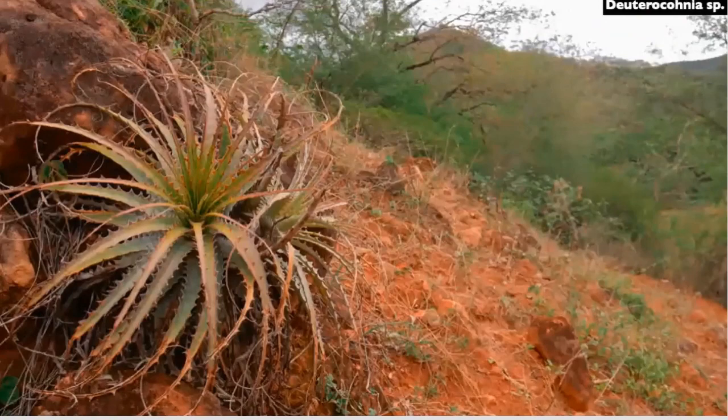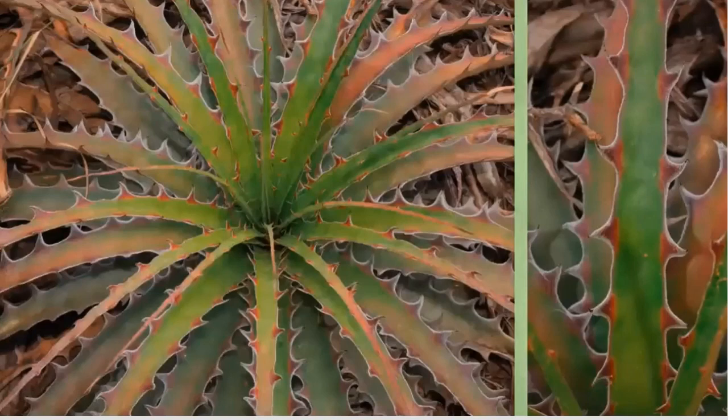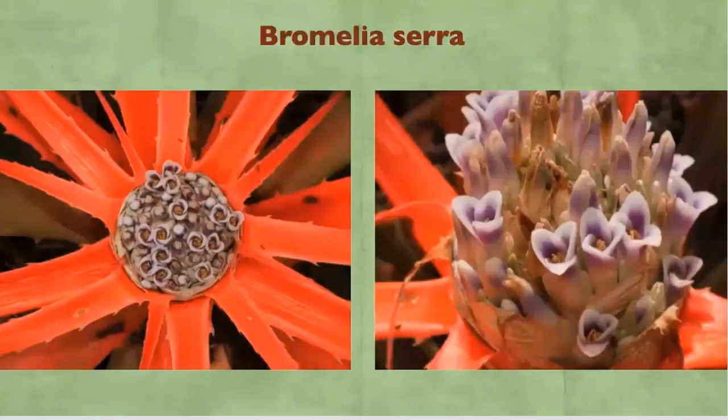This is the Deuterocohnia species that we saw. Another bromeliad. Lots of terrestrial bromeliads through this whole habitat. This is Bromelia serra. This is very, very common. This is also in Argentina, Brazil, Paraguay.